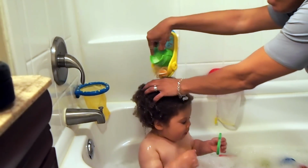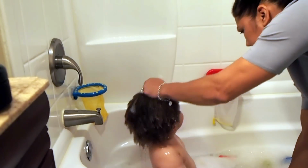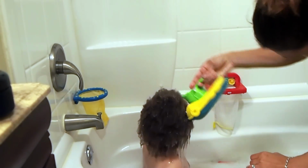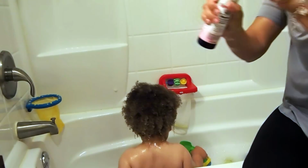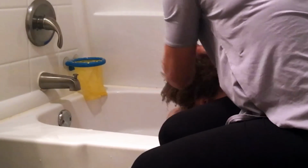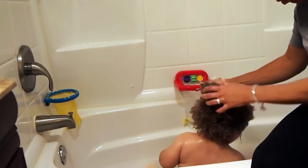So once I run Landon's bath water, I get him in and we start wetting his hair thoroughly so I can shampoo it. Then I use enough of the Reagan's Sinai Black Soap Shampoo to get a good lather. This shampoo is not tear-free, so I have to be super careful not to get it into his eyes.